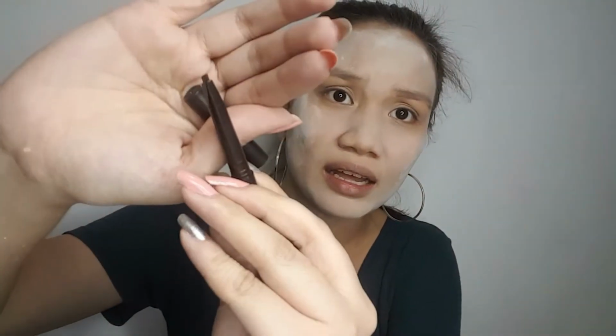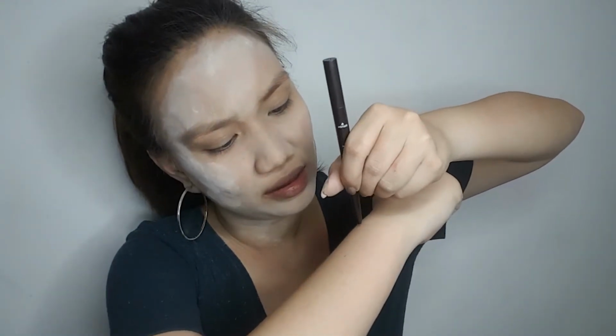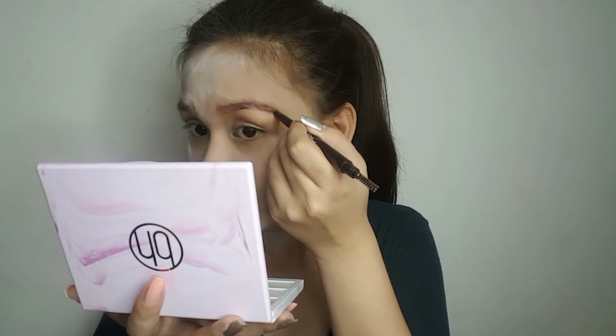So, ayun, may kasama siyang brush. Okay naman yung brush, pero para lang siyang masyadong matigas, kaya minsan ang sakit gamitin. Nandito sa kabilang to yung eyebrow nila. So, ititwist mo lang siya para makakuha ka ng product. Ayan, nakikita nyo ba? I-swatch natin. Oh, nice. Okay siya ha. Okay siya sa akin. Pero let's see if this will work on me.